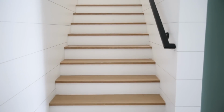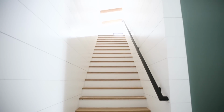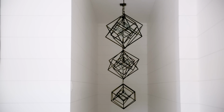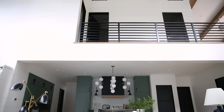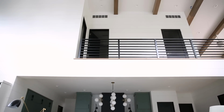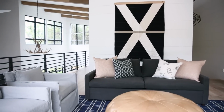So off of the great room and the kitchen, you walk up the coolest little stairway. It has not one or two, but 3 cubist chandeliers going up the stairs, and it makes such a statement. And you walk up and you see this open loft area, and it has a balcony that overlooks into the great room. And I just love that everything's a little playful in here.